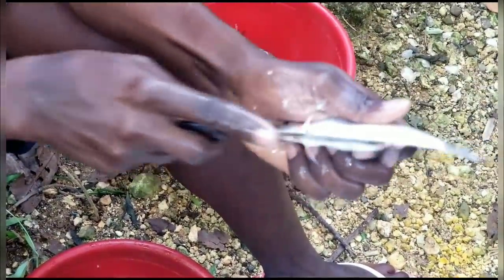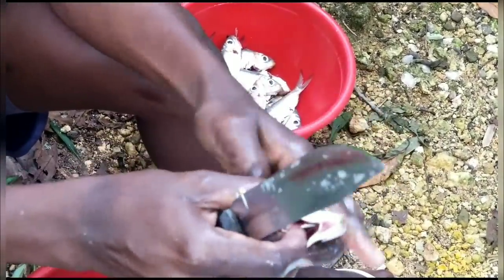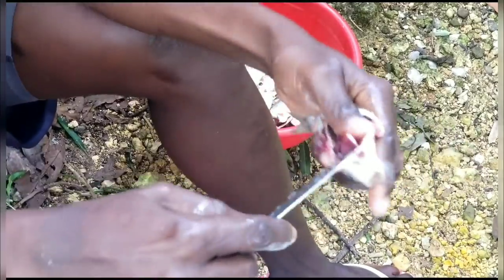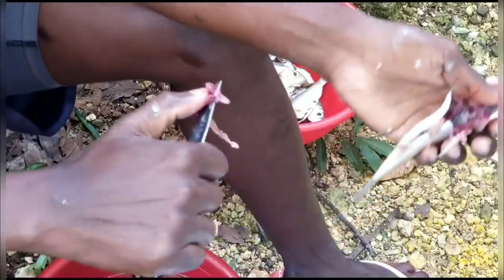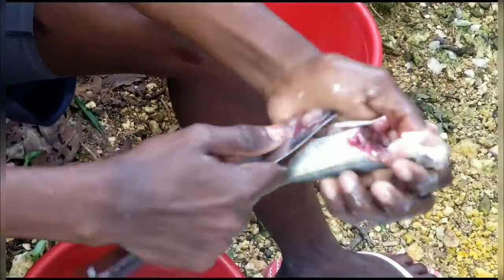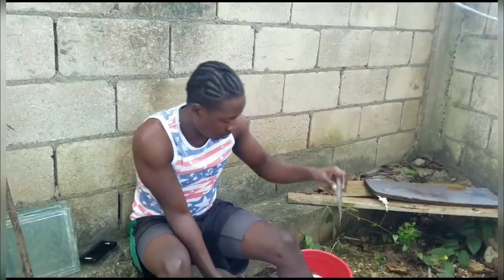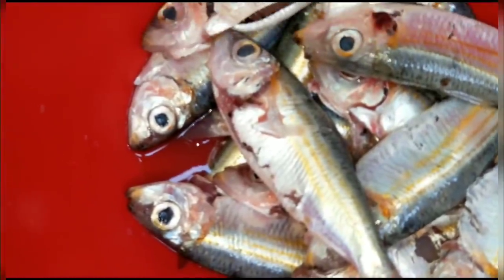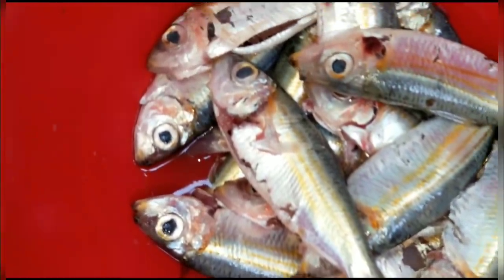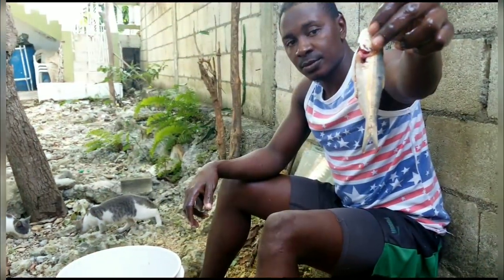So right here, I'm going to take out the guts and the gill. Yep, and that's it, ready to fry. Throw that one in the basin right there with some other ones. We have these ones cleaned up already, so here we go, ready to go in the kitchen right now.